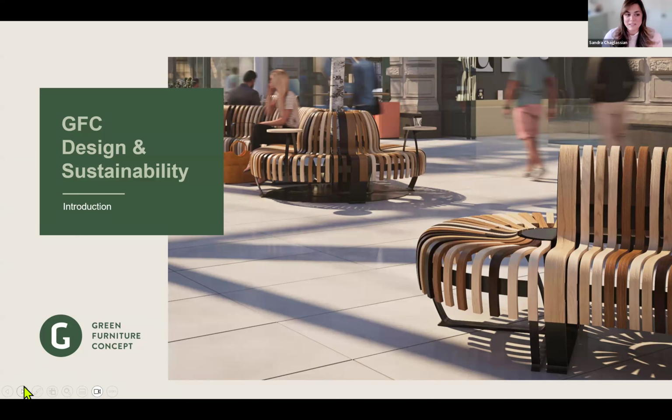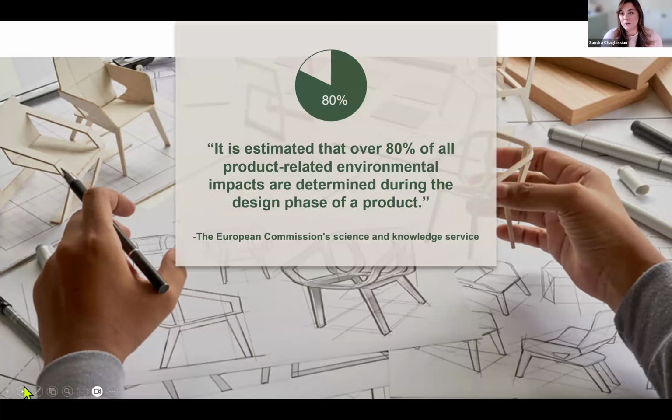So as Lynn said, I'm Sandra. I'm with a company called Green Furniture Concept. And as you can tell from our name, green and environmental concerns and sustainability are in the DNA of our company and everything that we think about and do and produce.